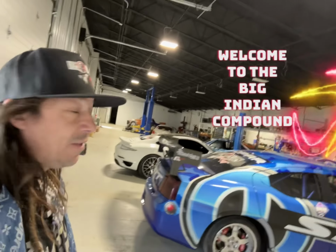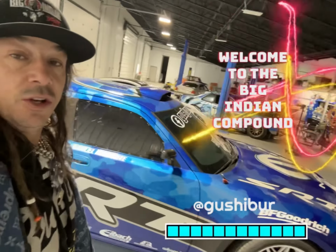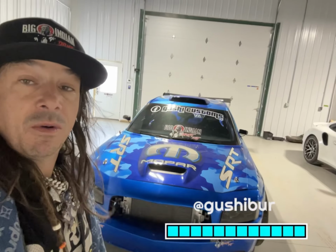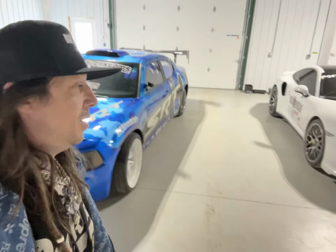A little over 11,000 square feet here at the shop, and the new home of Gucci's car, of course. A little bit of maintenance has been going down on this thing for the Jay Leno project. It's gonna happen today. We're gonna be up at the casino with Jay Leno and doing a little meet and greet with the car, because Jay's known this car and he's seen it before back in the day.